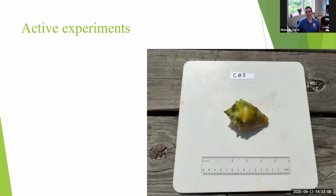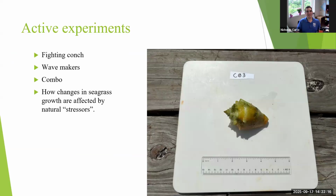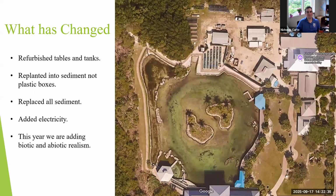This is actually an active experiment we have running in those 12 tanks I talked about before. It includes fighting conch, wave makers, and a combo of the two. The purpose is to see how those factors, the abiotic and the biotic, are affecting the growth with natural stressors. So we're mimicking what the grass would be experiencing in the wild when it comes to species interactions and motion from waves.